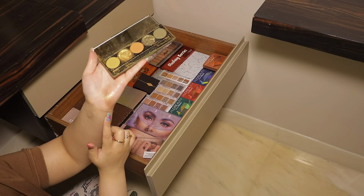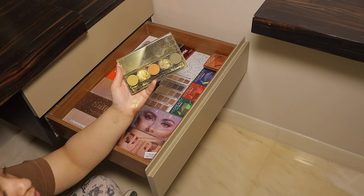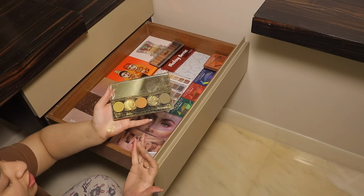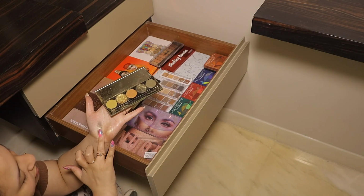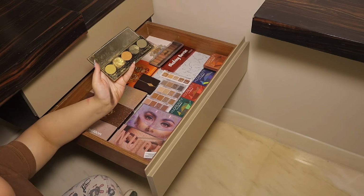It's so pretty, so metallic, almost wet. I did get a little bit of a refund on it. I did complain about it. Both of my shimmer shades were shattered and I sort of know why. These are very soft, pressed shimmer shades.